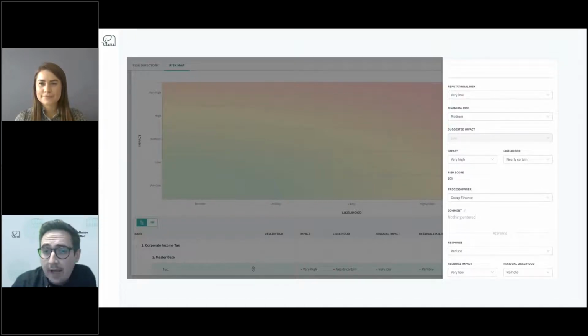As mentioned, we also have a risk score. In this case, it's a number between 0 and 100. So we can use this in the table view, and we can sort our risks based on this value. We've also added a process owner. This is basically just a drop down of options that we have. In this example, we are just showing it for the inherent impact and likelihood, but of course we can do exactly the same for the residuals when you need to reevaluate the risks. So it's essentially based on the same options.